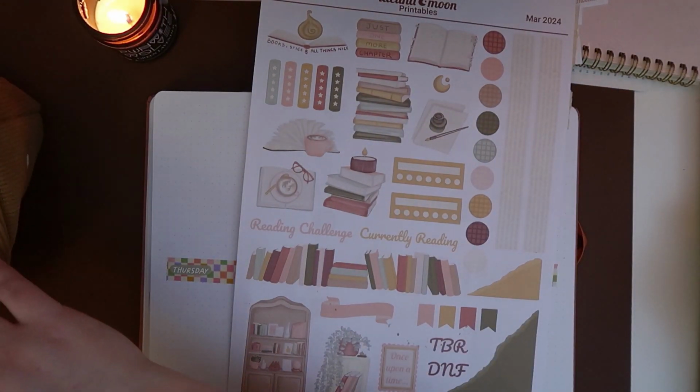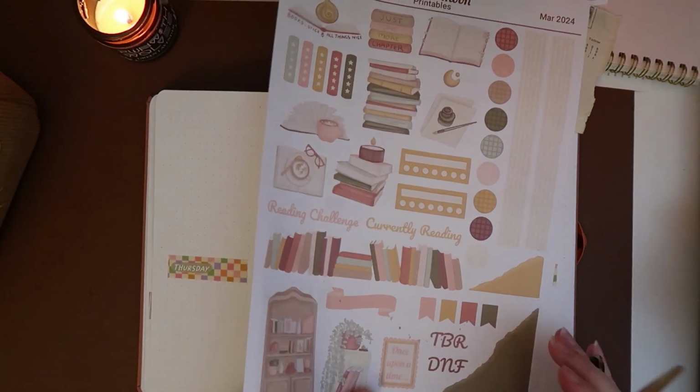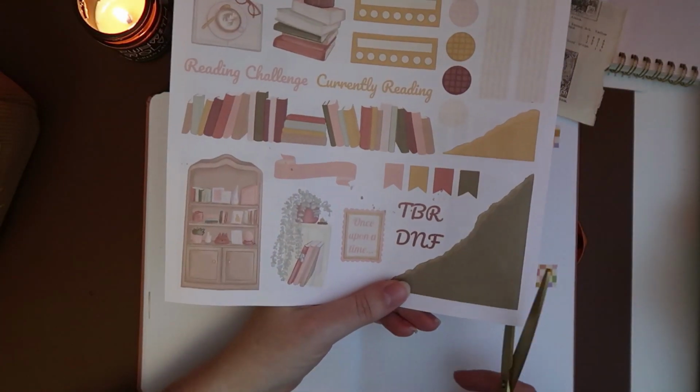Okay. Scissors. Where's my scissors? Sorry, I feel chaotic. I feel like I'm rushing. I need to take a breath.